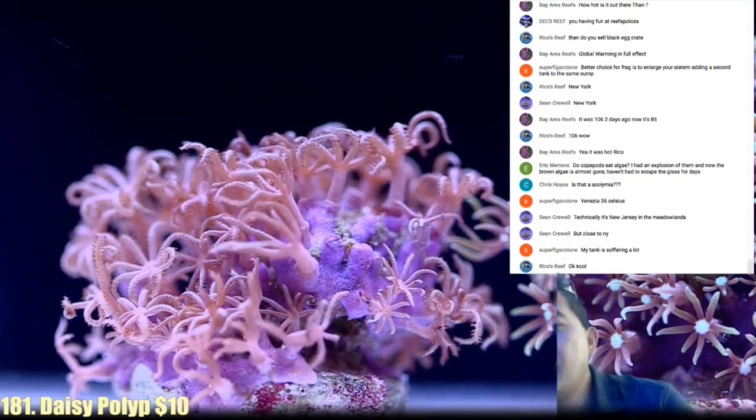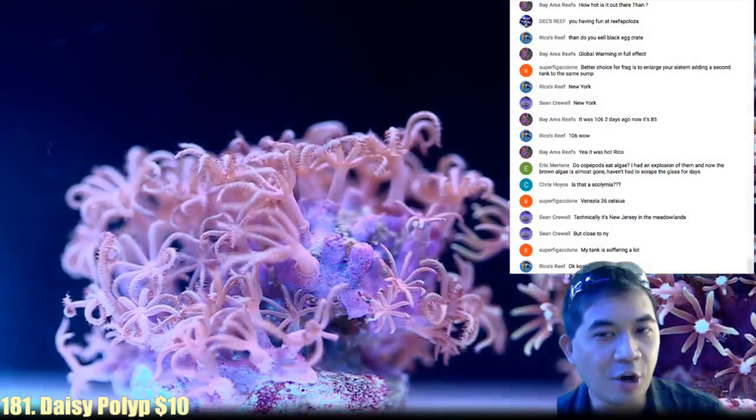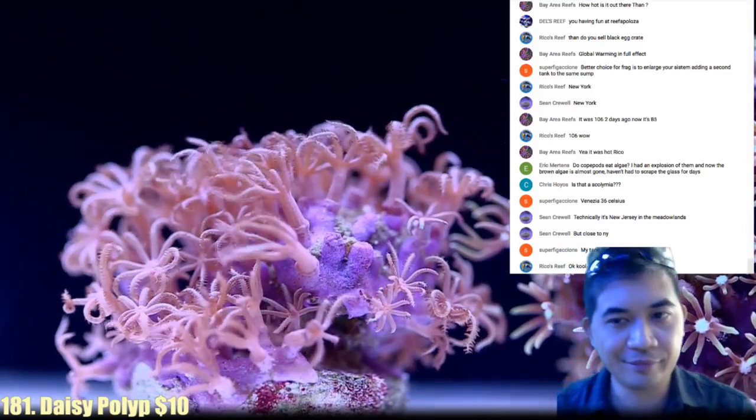So these are some daisy polyps. I think they are green star polyps, except they're not green. It's basically a pink star polyp. Because I think daisy polyps might be slightly different than this, but you get the picture.